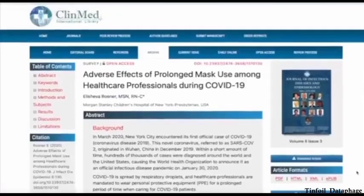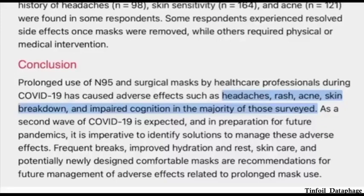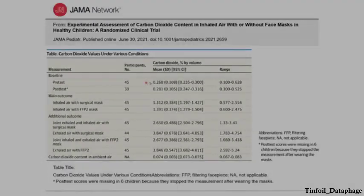A study published in ClinMed, called Adverse Effects of Prolonged Mask Use Among Healthcare Professionals During COVID-19, found that 71% of people reported headaches from wearing masks, 50% reported skin breakdown, and a quarter suffered impaired cognition. It also found increased harmful bacteria in the respiratory tract and around the face, and increased carbon dioxide content in our lungs, which leads to lower oxygenation of our blood and brain and leads to hyperventilation.